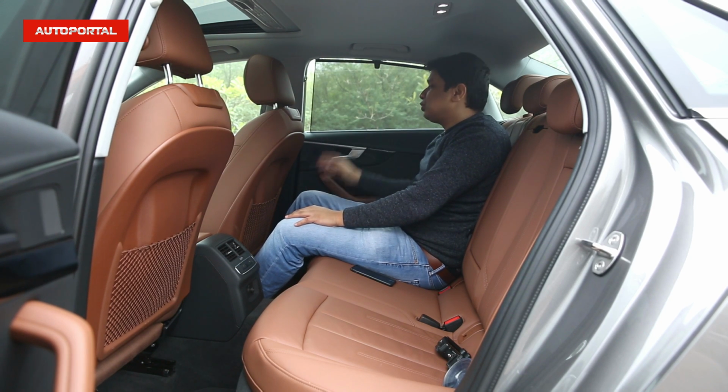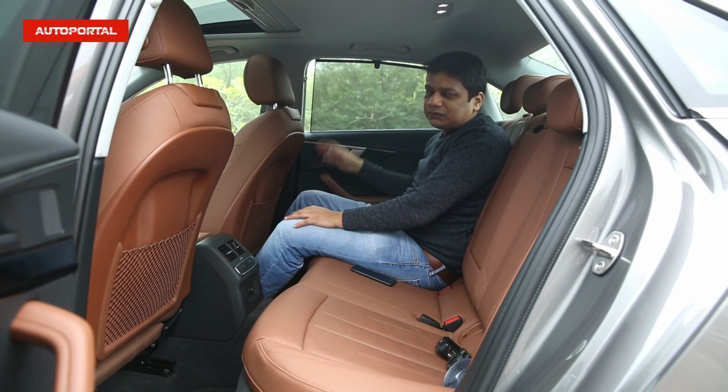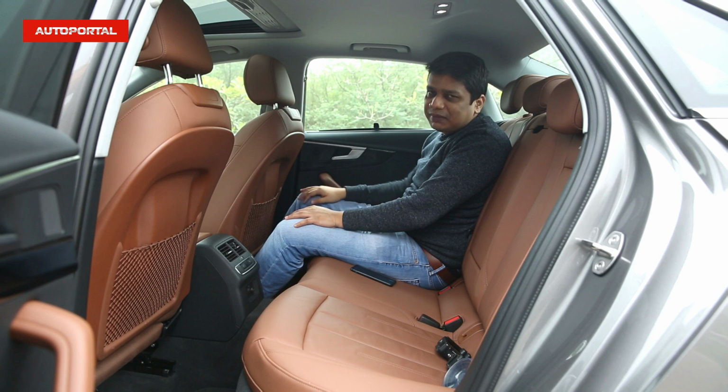So in case you want to doze off with your seatbelt on and just reach your destination, you can do that without getting affected by the lights on the outside. Overall, a nice place to be. I'll give the back seat of this car a respectable score of 8 out of 10.